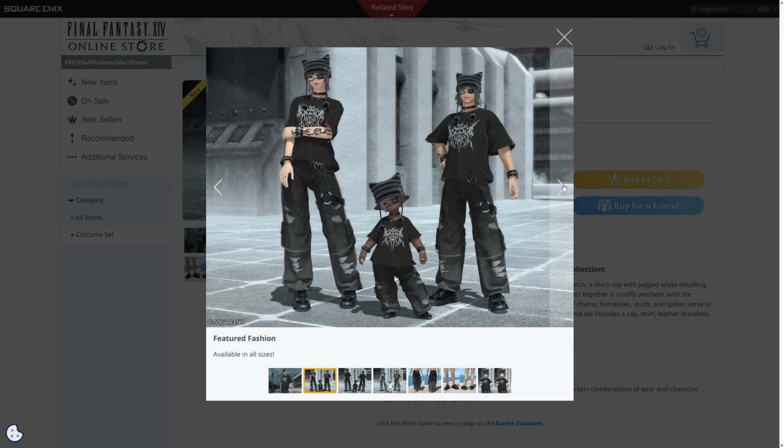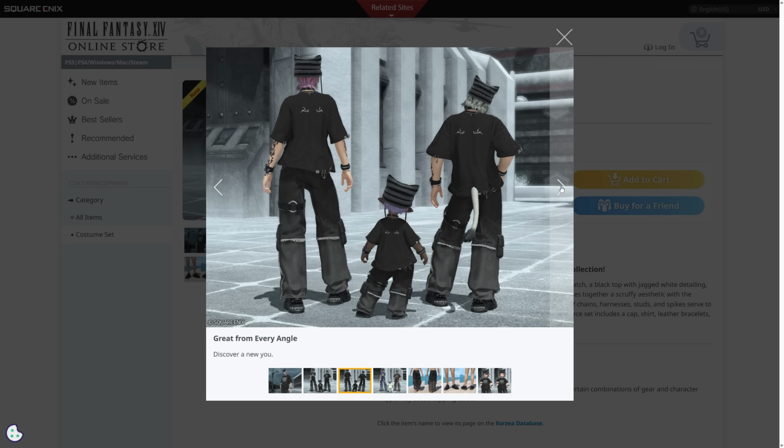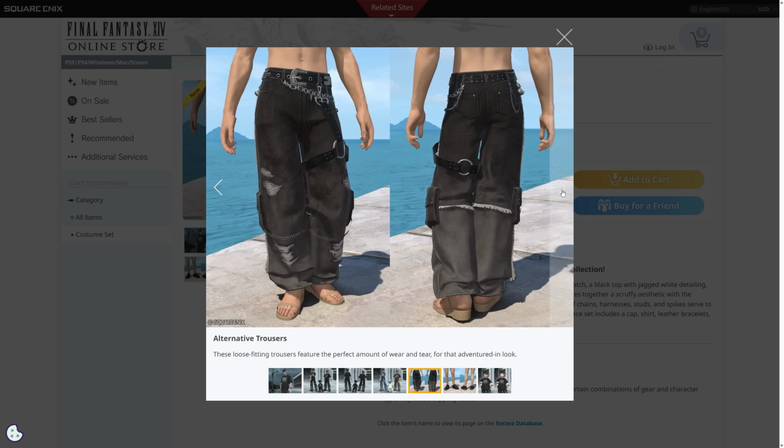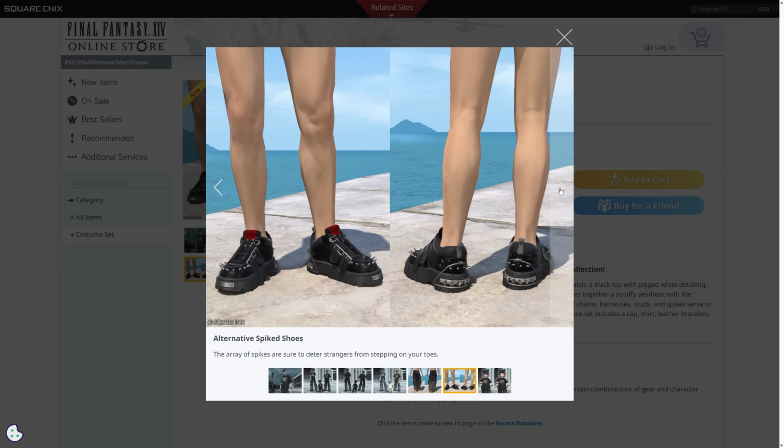There's basically different sort of looks there for different race sizes, but for the most part it's largely the same, just a little bit squished up for a Lalafell. Really cool back there, the back of a t-shirt with those little tribal sort of tattoos. I'm not sure what else to describe those as. And a brief look at the dye preview, but we're going to have a better one in the game in a second, obviously. And there's a quick look at what the leggings look like, which are pretty nice actually, pretty cool with chains on them, etc. And then the boots are spiked boots.